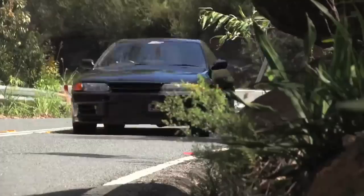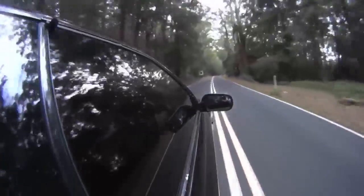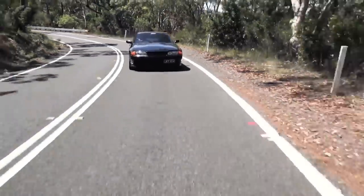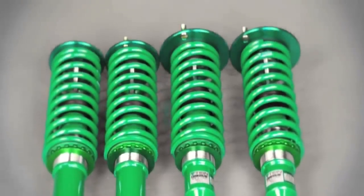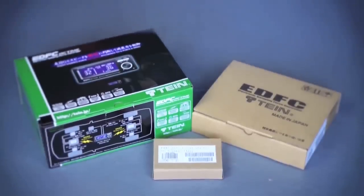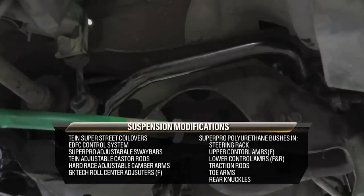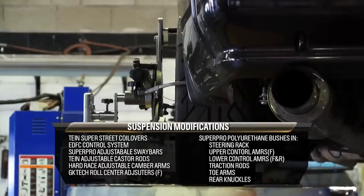For the suspension, we worked with Fulcrum Suspension in Queensland using their Tein and Super Pro products to put together a package designed for the road, enabling daily drivability comfort while also giving supercar rivaling handling through the twisties. Stiff coilovers can ruin a GTR's comfort, handling and even braking and traction, so it's important to get the setup right. EDFC controllable Tein Super Streets were selected, along with adjustable caster rods and rear camber arms, as eccentric bolts don't give enough adjustment.